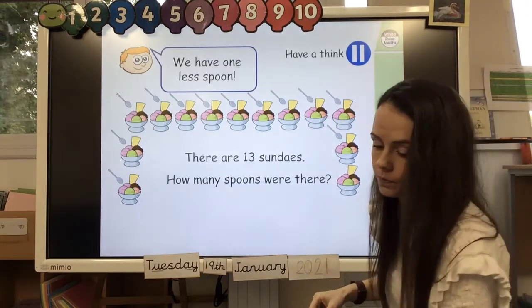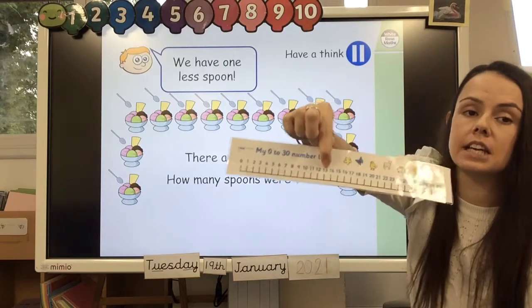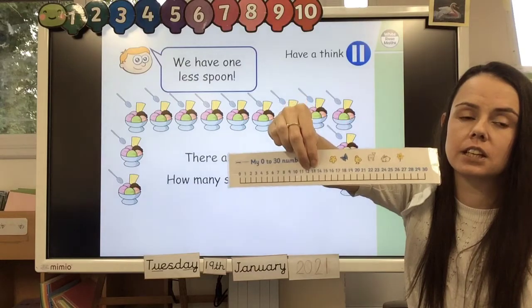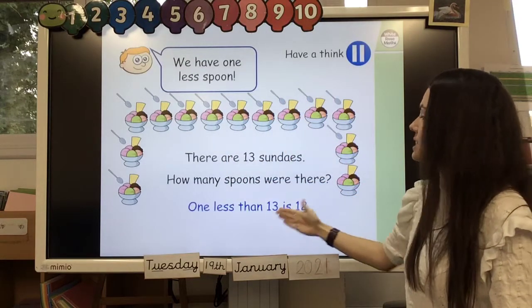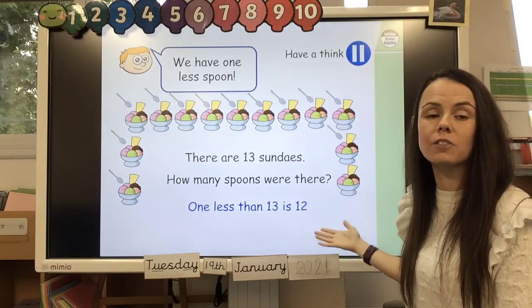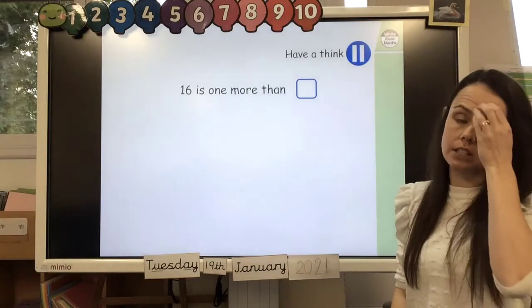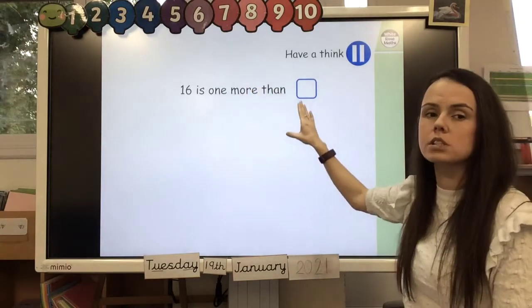Let's get my number line. So we have 13 sundaes. What's one less than 13? What's just before 13? 12. Great work. So one less than 13 is 12. Fantastic. Next question. Now, it says 16 is one more than what?